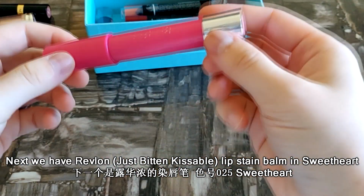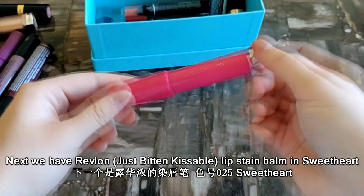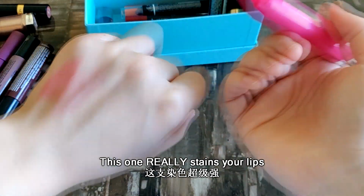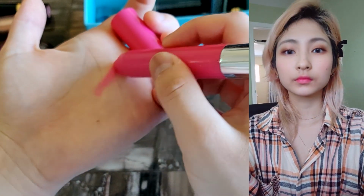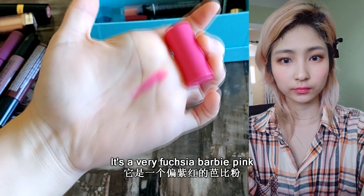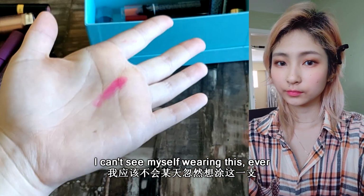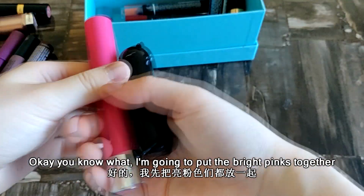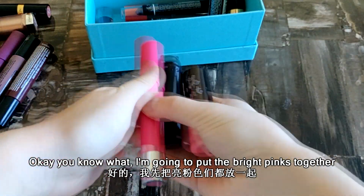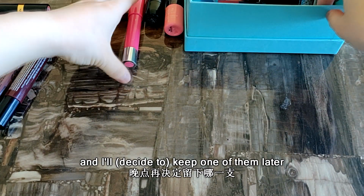Next we have Revlon lip stain balm in Sweetheart. This one really stains your lips. I'm gonna do it right here. Yes, it's a very fuchsia Barbie pink. I can't see myself wearing this ever, but maybe I should keep one of the bright pinks. Okay, you know what? Let me put the bright pinks together in one section, and I'll keep one of them later.